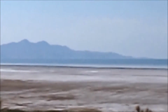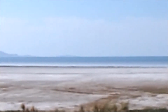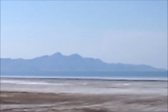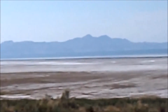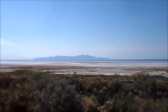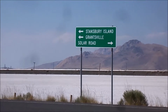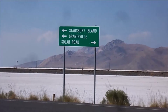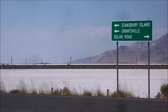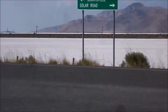But it's definitely low. You can see the white from the salt. Right there, straight ahead, is, I believe, Stansbury Island. I'm going to keep going west and get some other shots if I can. Well, from that sign, I guess that is Stansbury Island. The Solar Road, I'm going to go down that just a little bit because there's something interesting I want to show you.